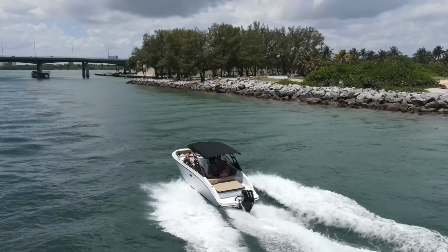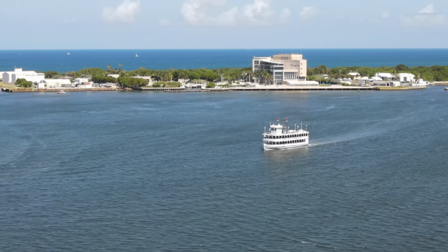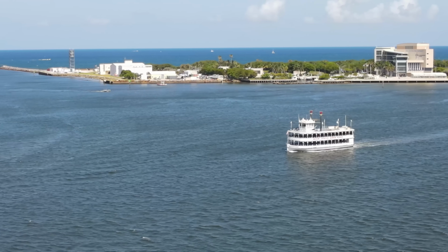Or say that you have even more time, but you don't want to do something like that, you just want to do something a little bit more laid back with the family. We suggest Jungle Queen, and that thing is awesome. Yeah, the Jungle Queen is really fun, almost like a Louisiana type feel to it, but really fun.